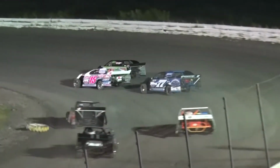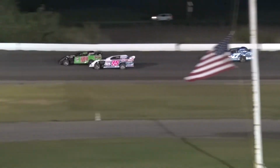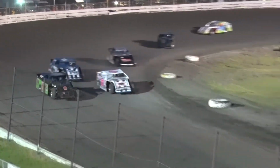Brian Rye and Hector Aguirre door-to-door into turn number one. Aguirre slides up the racetrack, but Rye just grips it and rips it off of turn number two. Going to hang on to the top spot as we come into turn three. Aguirre trying to make it a run in the drag race. Give the nod to Rye as we come into three. He'll hold the position coming off of four.